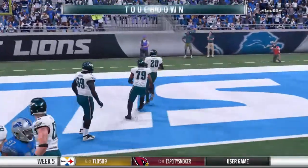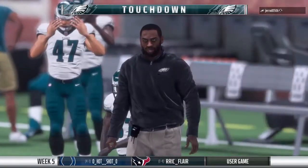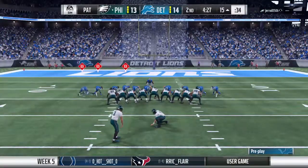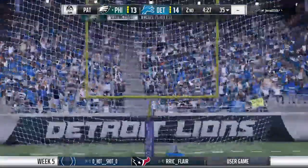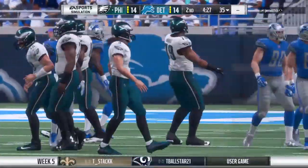And he's in for an Eagles touchdown. A great effort there with his first career NFL touchdown. And the Eagles are within an extra point of tying this thing up. And it's good to make it 15-14, 1-point game.